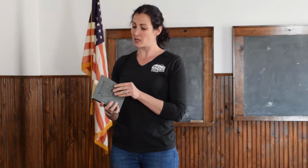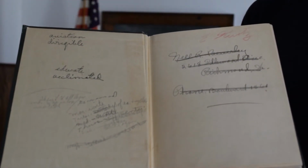The last artifact that I found is this book right here. This is a real old school book that's close to 100 years old. Inside this book, I can actually see the names of students who have used it in the past. So we would call this a personal artifact.